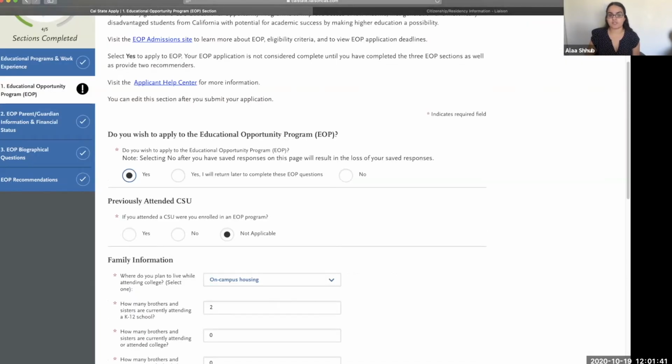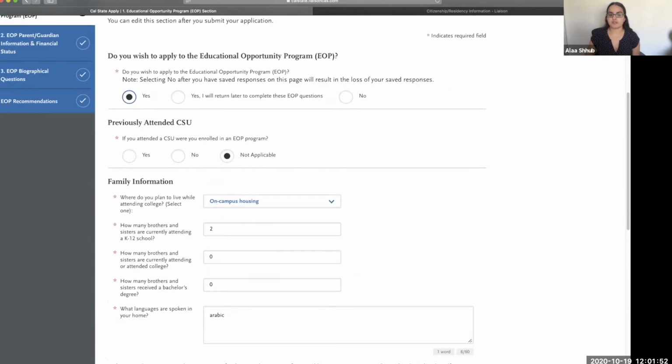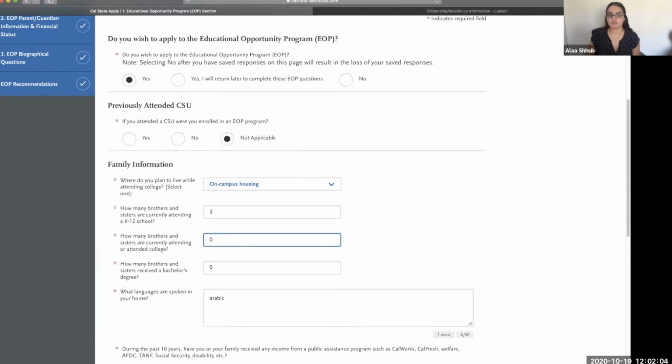It's going to say, if you attended CSU where you enrolled in an EOP program, not applicable, none of you attended. Then it's going to say, where do you plan to live while attending college? Everyone should say on campus. It's going to say how many brothers and sisters are currently attending K through 12. Depending on whatever it is for you, you'll put that. How many brothers or sisters are currently attending college? If it's just you, you'll put 0. It's going to say how many brothers or sisters received a bachelor's. If none of them, you're going to put 0.